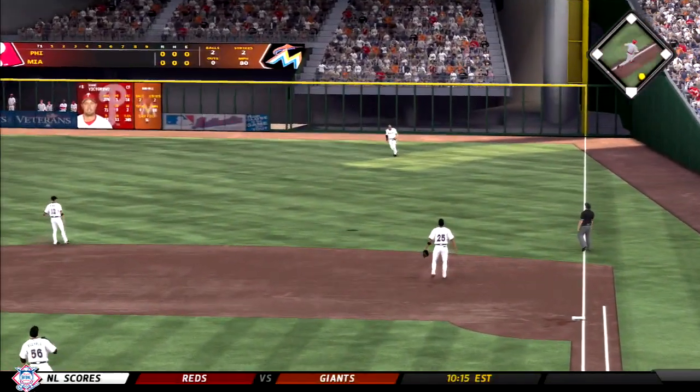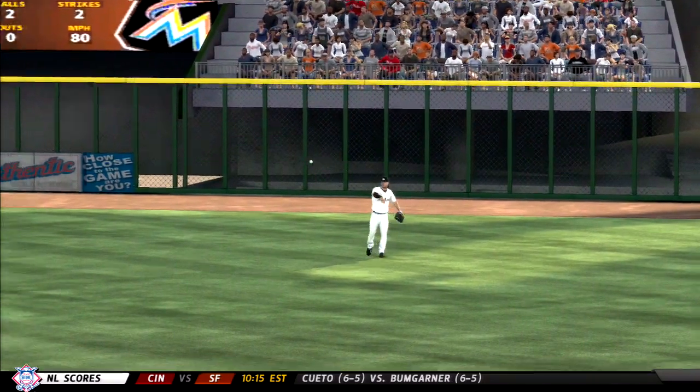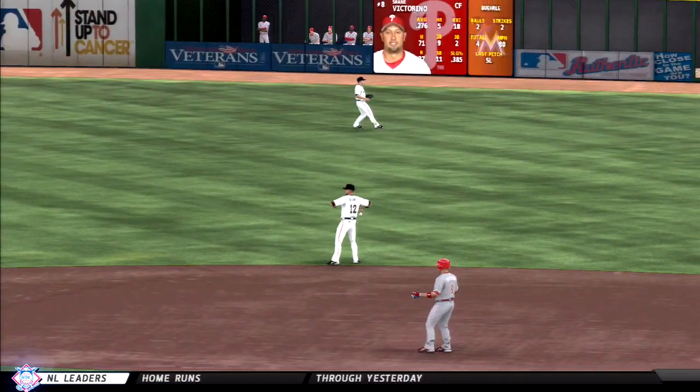Now a swing and a fly ball, not hit all that well out towards Stanton in right. And he puts it away for the first out.